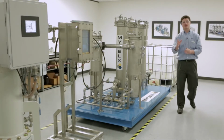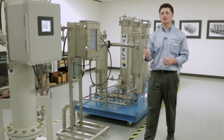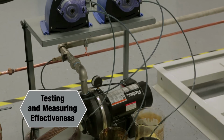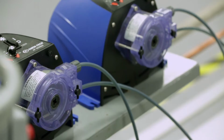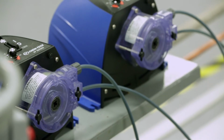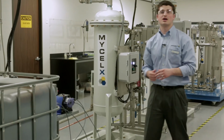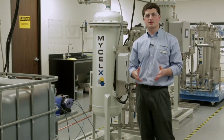Now if we just come back this way, I'll tell you a little bit about how we're actually testing and introducing oil into the system. Here we have our process pump. It's a centrifugal pump that's spinning at 3,600 RPM. We have 2 injection points where we introduce oil into the system. We have injection point A, which is on the suction side of the pump. And then we have injection point B, which is on the discharge side of the pump.